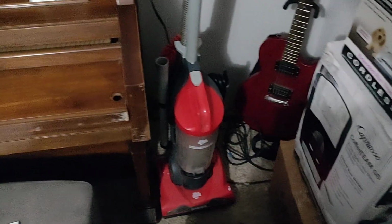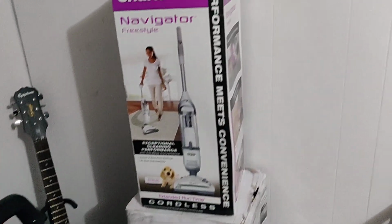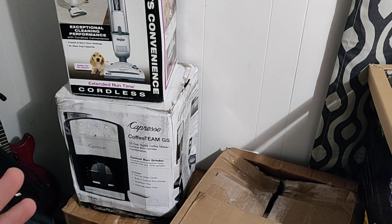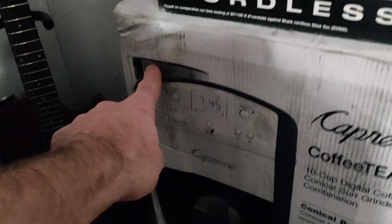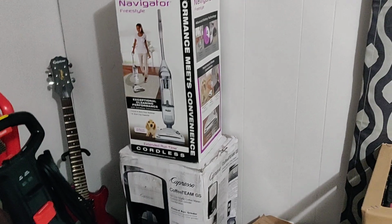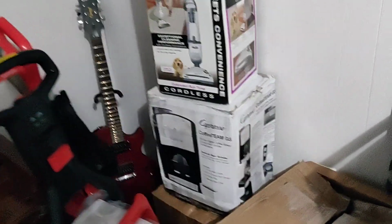Next is a Dirt Devil vacuum. Piece of junk. Like a $35 vacuum. It works. Battery powered Navigator Freestyle Shark vacuum. It works as well. We've got a coffee maker over here. This is about a $189 coffee maker. It does work as well. The only thing wrong with it is on this top right here where it holds the beans, there's a plastic piece that is broken a bit. So that either needs to be glued or I need to put a new plastic ring on right there and it will function just fine.